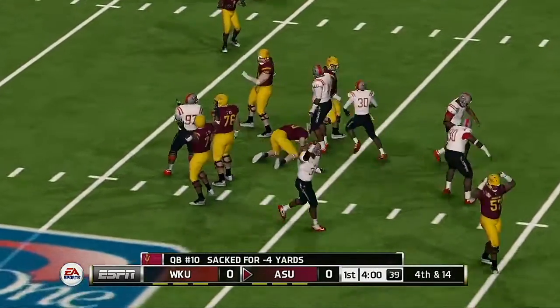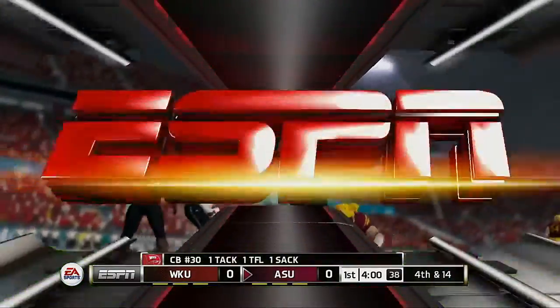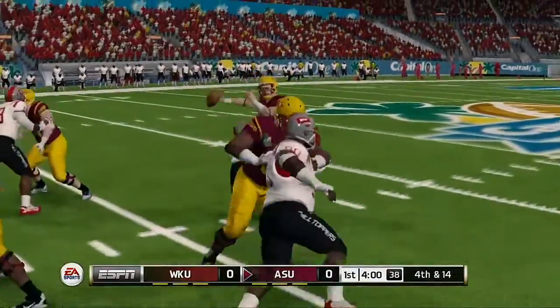And they bring him down for a sack on the play. It looked like they caught the quarterback by surprise. Well, that's a great call by the defensive coordinator. They send him off the corner, and he just uses his speed to get the sack.